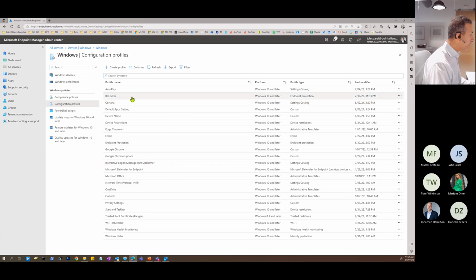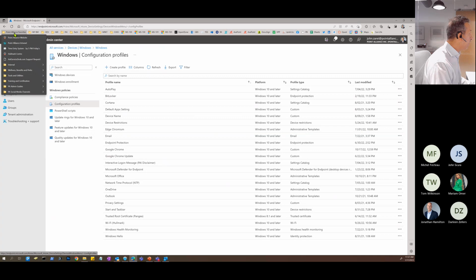So anything from BitLocker to your device restrictions, how does Edge Chromium work? What features should you have? In our example, for example, you can look at our browsers. We have added a section called Point Alliance Favorites, and it has a bunch of items underneath it. So we have locked that and added it to every browser.